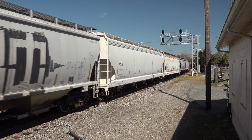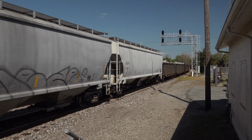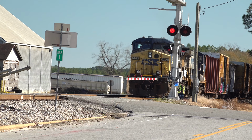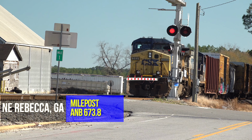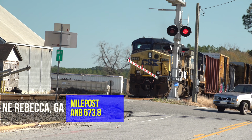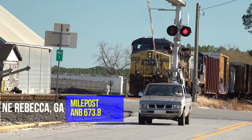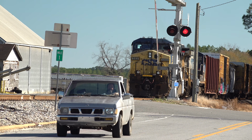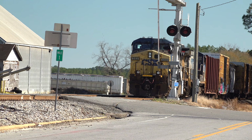Next, we'll look at the motion detector and how it keeps highway traffic moving. The advantage of the motion detector system is illustrated in this shot I caught in Rebecca, Georgia. The northbound freight is in the siding waiting for an approaching southbound. He's pulled up just short of the highway crossing. In a few seconds, the motion detector senses he's not moving and deactivates the crossing signals. This saves a lot of anger from drivers trying to get across.